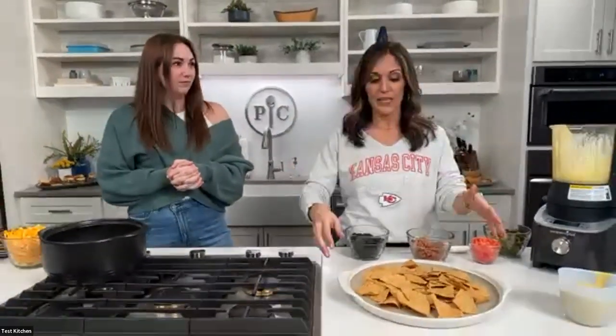I mean, these are going to be some big nachos, so I wouldn't want you to have to handle it all by yourself. It's good that you're tall. Well, these are going to be some tall nachos. So these are the Mile High nachos. They're not just any nachos, okay? These are really amazing for game day.